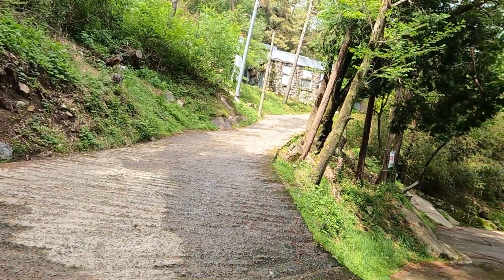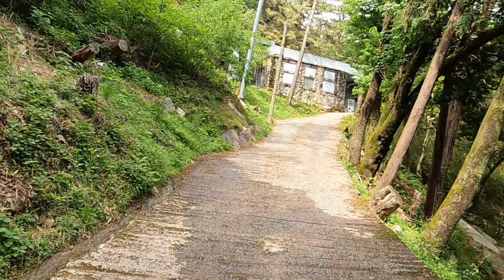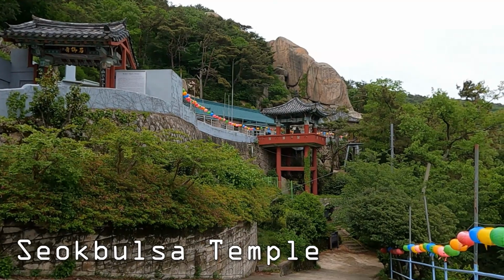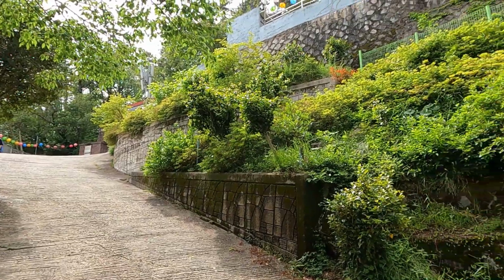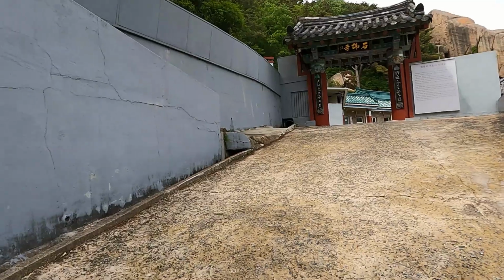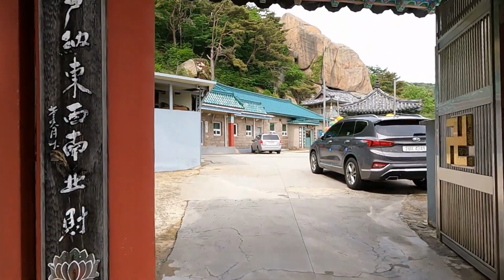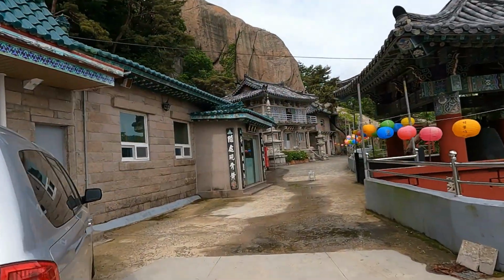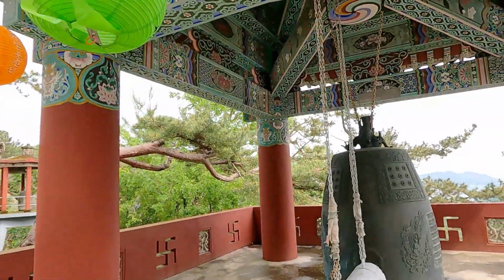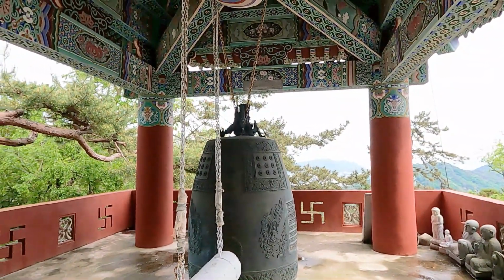That's a good sign, right? A building. And a vending machine. Well, folks, it wasn't easy, but I'm here. And, wow. Looks like some sort of gargoyle on top of the bell.